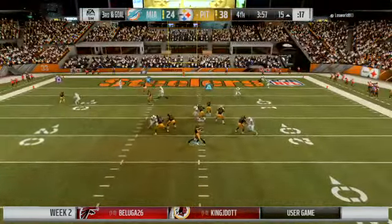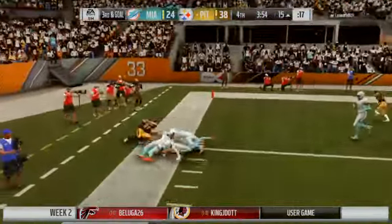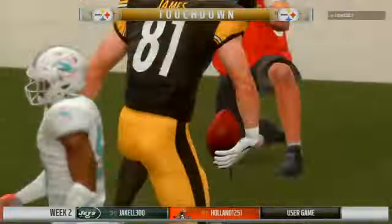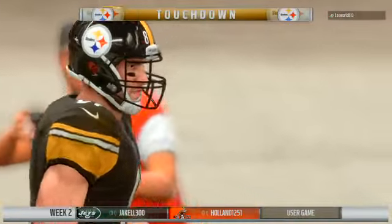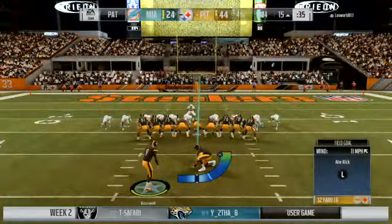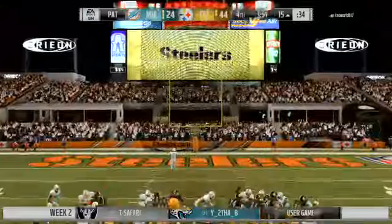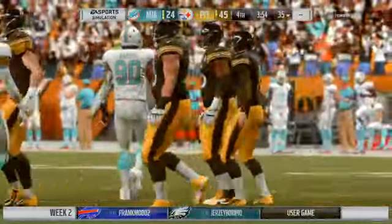Now Roethlisberger. This will be caught at about the 6. And he's in. Touchdown, Steelers. Jesse James, his first touchdown of the new season. And the Steelers are going to add on to their lead. Extra point put through by Boswell. And a lead now to 3 touchdowns at 21.